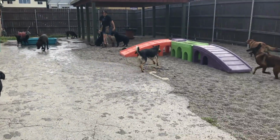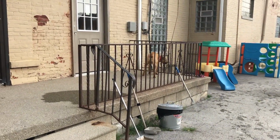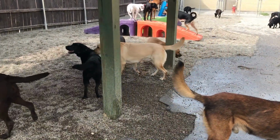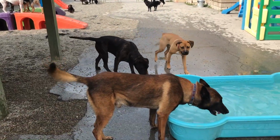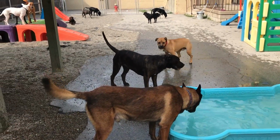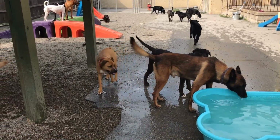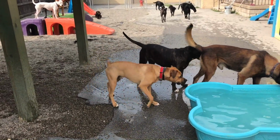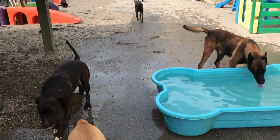Taking this up. So I have become Sampson's safe zone. So I came over here to the water where the dogs were hanging out, and he followed me over. Starting to get a little bit more social, a little bit more inquisitive, checking out what Lobo's doing.